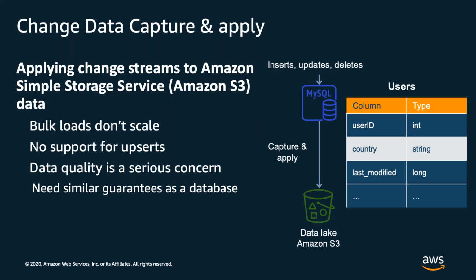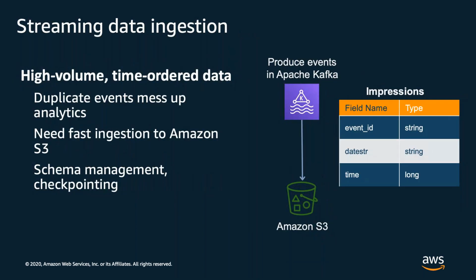Yet another use case that is hard to implement with a data lake on S3 is change data capture. As bulk loads do not scale, there is no support for upserts on S3. Data quality is a serious concern, and you typically cannot give similar guarantees as a database with your data residing in S3. Another use case where insert, delete, and update are significant is streaming data ingestion.